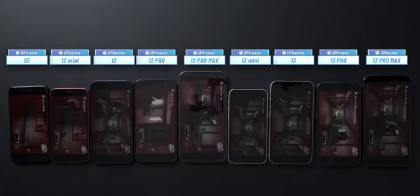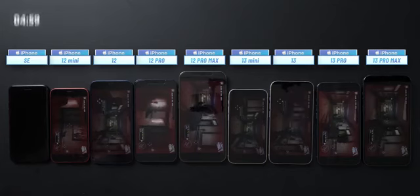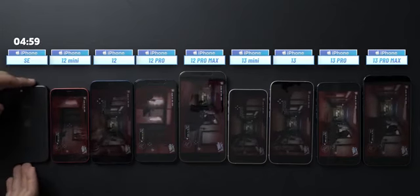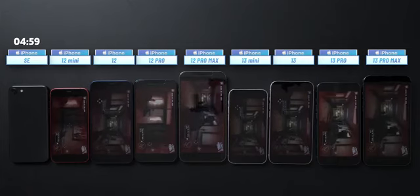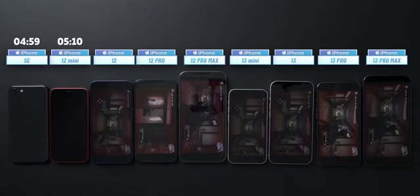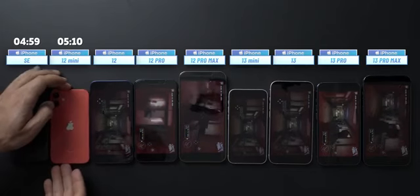So we fast forward it again until the iPhone SE suddenly goes black and the time on the clock is 4 hours and 59 minutes. And that really isn't a great score. And if you play games, the SE is probably not the right device. It just dies so quickly. Okay, next up, soon after, the iPhone 12 mini also dies with 5 hours and 10 minutes, just slightly better than the SE, but not by much. Both these phones are not great for gaming.